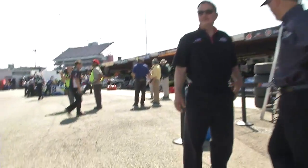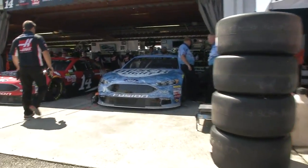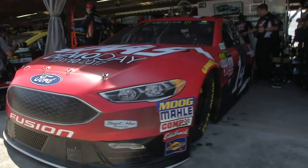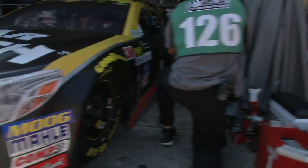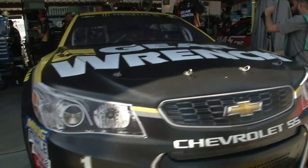Jeffrey Earnhardt taking the time to stop for us and wait as we do a little Kasey Kahne interview. Kevin Harvick with the Busch Light paint scheme on the number 4, the number 14. What a run for Clint Bowyer, a second place finish, runner-up last week at Bristol, showing their stuff. Gear Wrench on board Jamie McMurray's car for the first time in 2017.